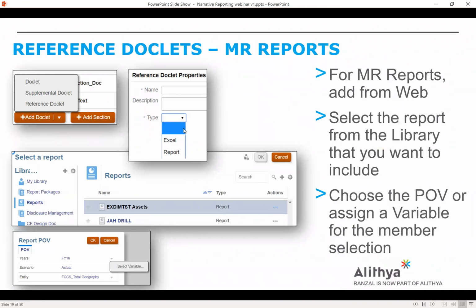Reference doclets, there are obviously a couple of options for that. One that I mentioned was creating the MR reports from the report writer. So if you want to include one of the reports that you've previously created from within management reporting, you can reference those within your report package.